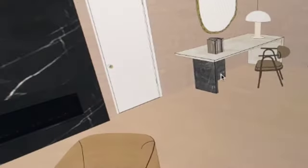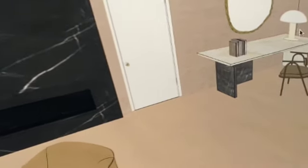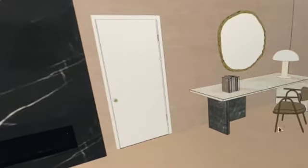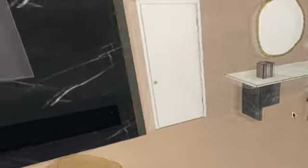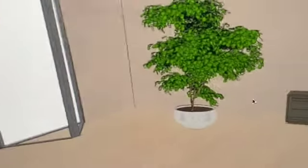There we go. We've got similar stone on the desk over here. We've got a nice little mirror. I've also gone with a kind of light and airy chair because I want to keep that light and airy feeling. Hope you guys like it. Let me know what you think in the comments.